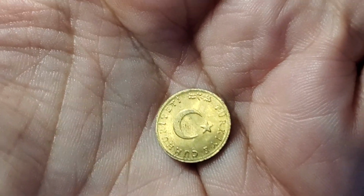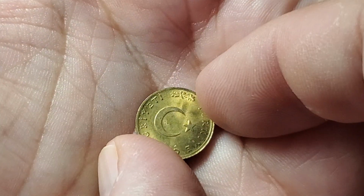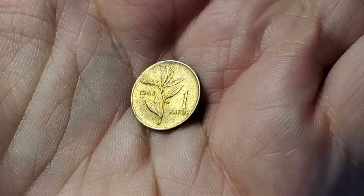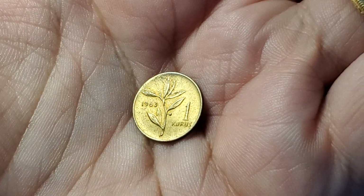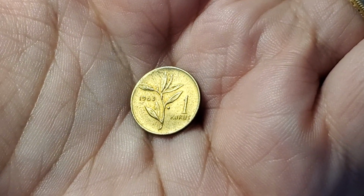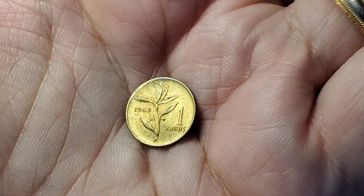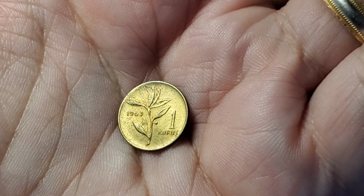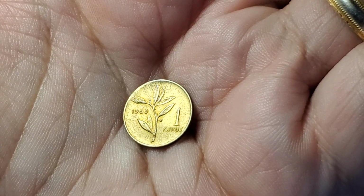Here is a tiny coin from Turkey. Have the crescent moon and star on that side. It is their smallest denomination coin of the time, the 1 Kurus coin from 1963. This one is probably an upgrade to my collection, even though it doesn't have much of a value, but I usually find it well worn. This is KM 895, and this appears in 3 different metals. This is the original version, which appeared in brass. Then for about a decade after this, it appeared in bronze, and then eventually, up through the late 70s, it appeared in aluminum.